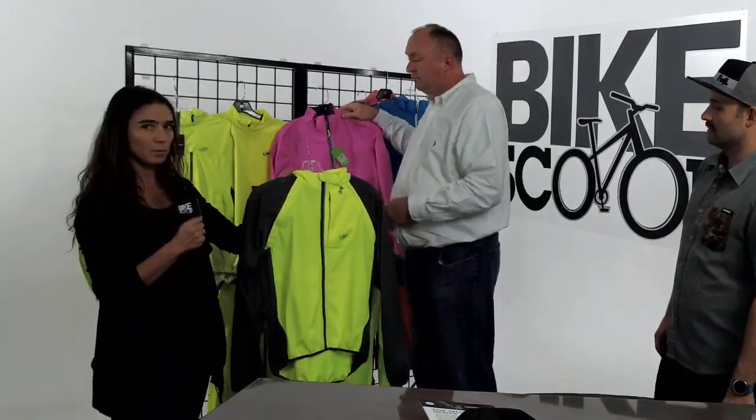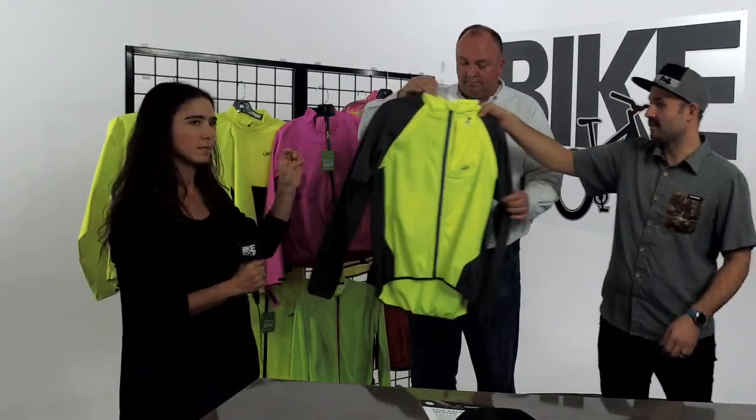Yeah. And this is our Transformer jacket. What's great about this, I'll demo this one, is that you can zip off the sleeves and it becomes a vest. So you have two options here. This really opens up the possibilities of the different weather that you could use this jacket with. And this is really cool because you start off when it's cold in the morning, and then if it gets to be the afternoon and you start to warm up, you can just take these sleeves off.